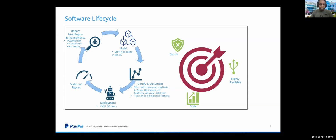For each and every RU, we request Oracle to merge a lot of fixes specific to PayPal. Just to give you an example, for the last RU we added 25 plus fixes. Those are all specific to our environment, based on whatever issues we faced and whatever scaling or performance fixes we requested. And this continues; this is only for one RU. If you take the 11G version and think about all the fixes we might have added over the years, there are hundreds of fixes, a lot of performance optimizations we requested, and a lot of parameters specifically designed for PayPal, and a lot of enhancement requests. So that is something unique.